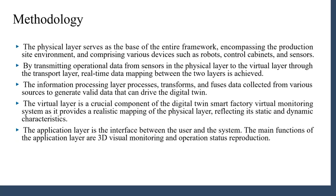The physical layer serves as the foundation of the entire framework, consisting of the production environment and various devices such as robots, control cabinet, and sensors. By transmitting operational data from sensors in the physical layer to the virtual layer through the transport layer, real-time data mapping between the two layers is achieved.